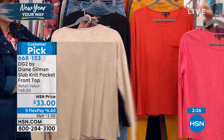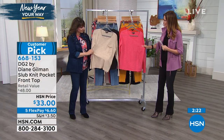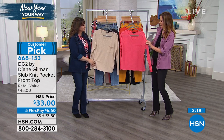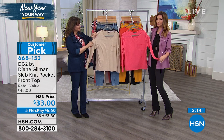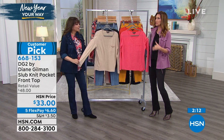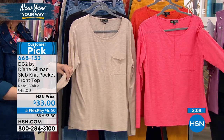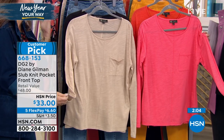Just a quick little look at this one. 668153 is your item number. And this is just that top that goes with everything. It's got a nice drop sleeve as well and full length sleeve. So if you like full arm coverage, but you want to be able to wear something year round, even if it's hot, I think this one really does the trick. And when you do scrunch the sleeves up, they stay. They stay. Nice. It's just a little side note.